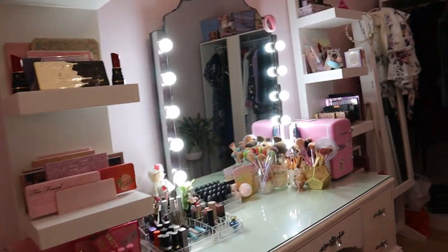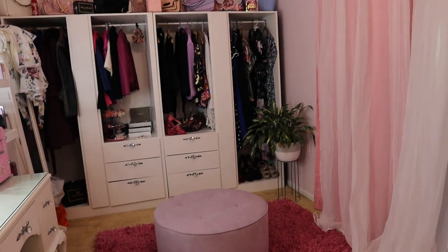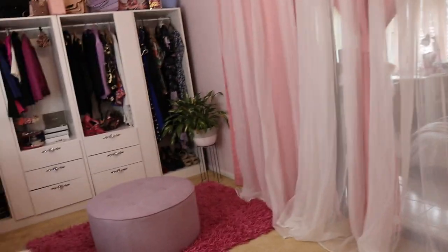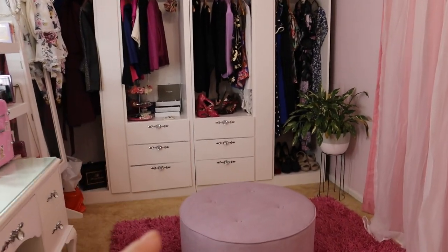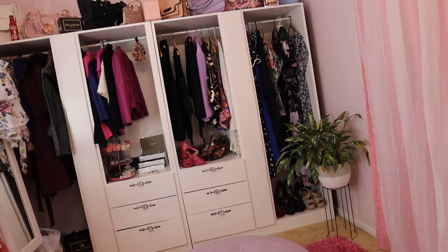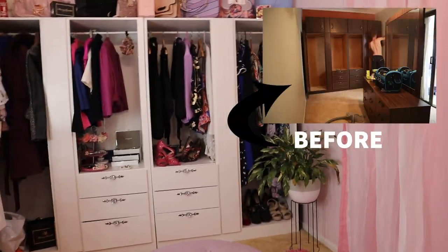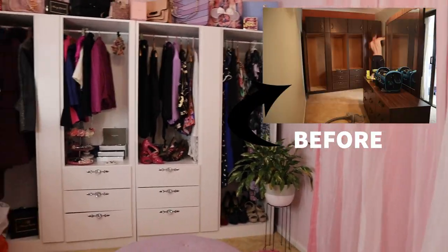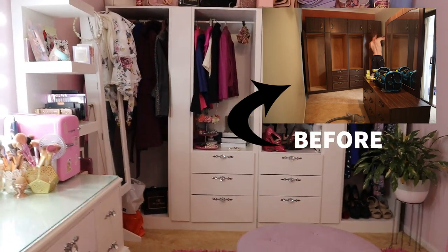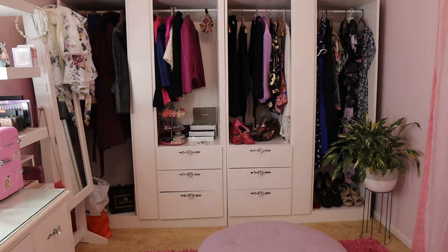So this is a beauty room slash walk-in robe. Starting down with the built-ins, if you saw the before photos, these were all brown. They had big cupboards at the top, they had doors on them, different drawer handles. And we've taken the doors off because I wanted that walk-in robe vibe.